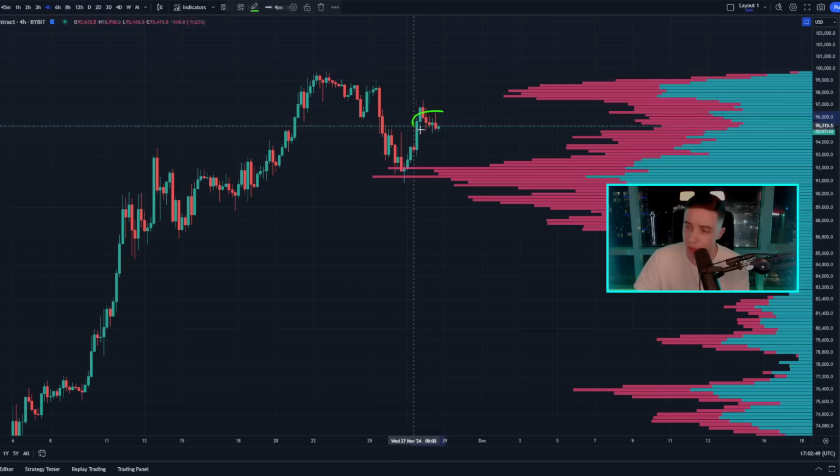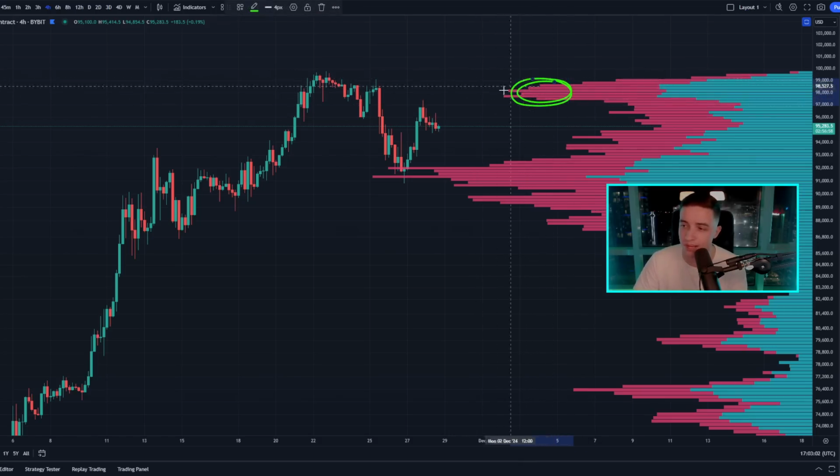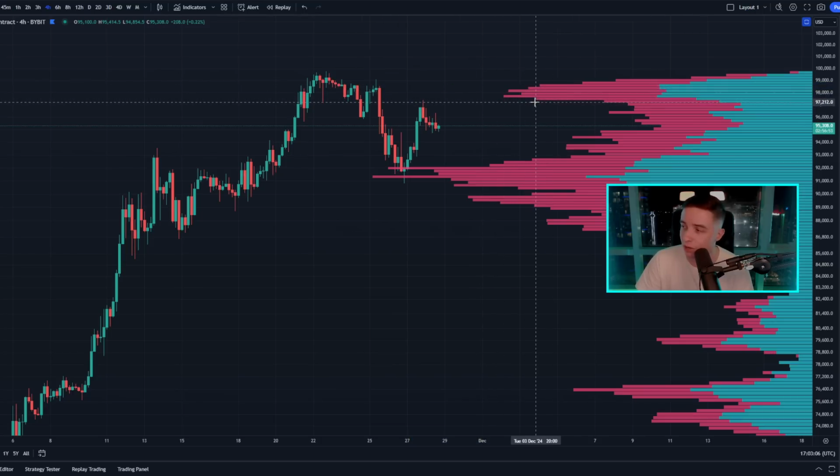But for now, between the current price and that critical level, we also have this major area of support once again in between 91 to 92,000. And as for short-term resistance, we also have this area of traded volume above the current price that is acting as strong resistance here in the short term, and that's sitting in between around 97.2K to around 98,500.